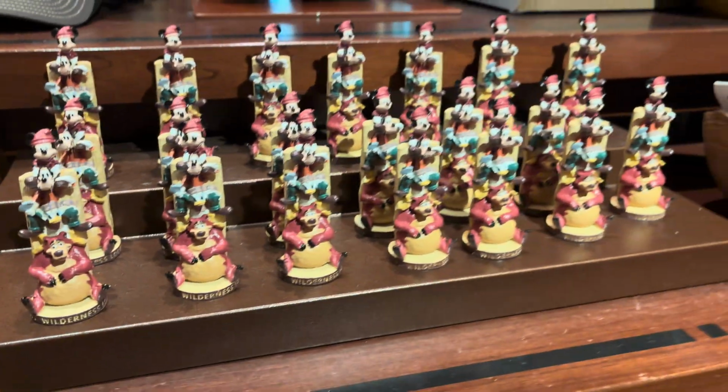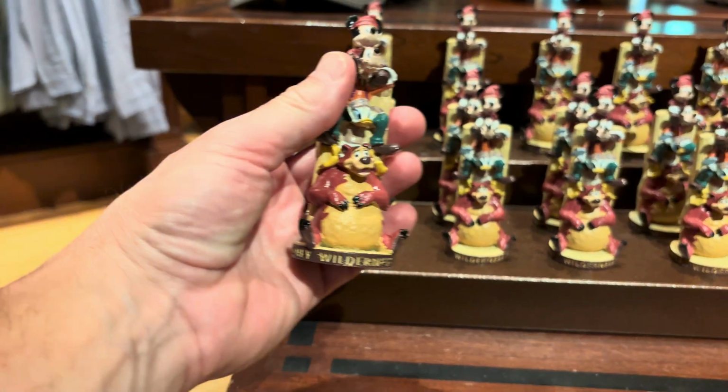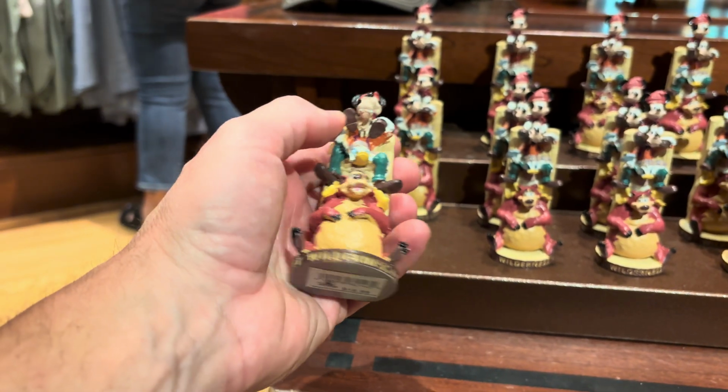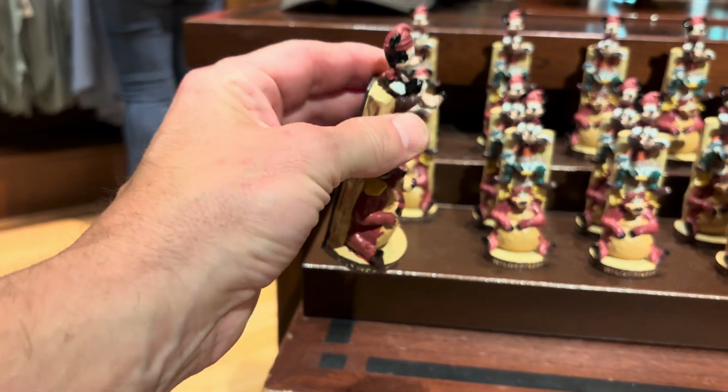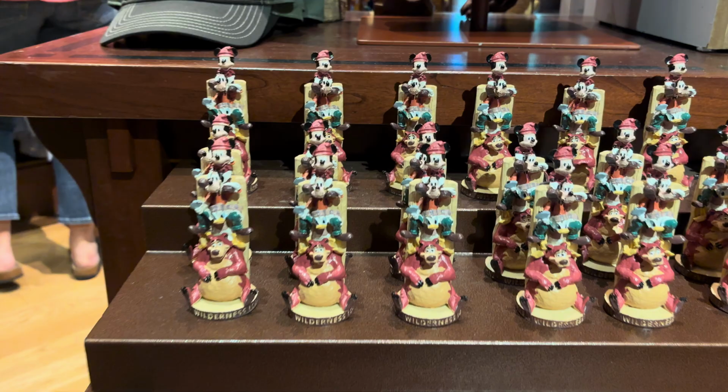And then they have the itty bitties. The itty bitties run $16.99. Like the photo frame, they don't have the top of the photo frame. So these are ceramic, they are not plastic. So they have some good weight to them. But I love that.